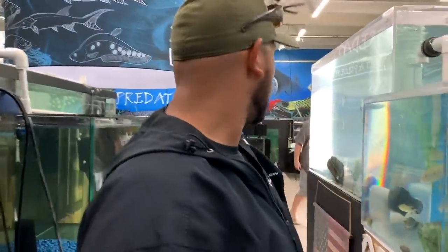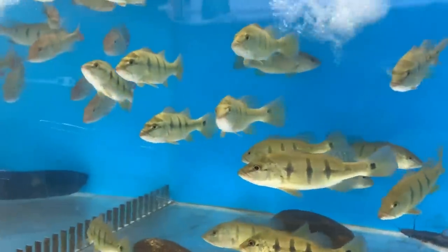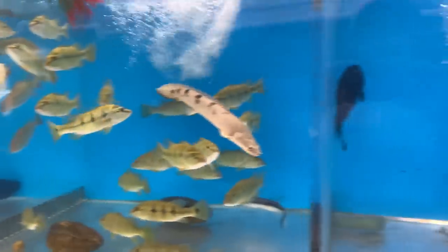We have cichlids. We have more peacock bass. Look at the belly on that peacock bass. That's epic. Oh my goodness gracious.